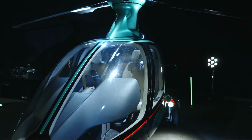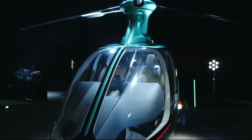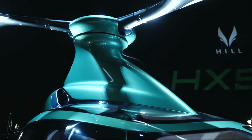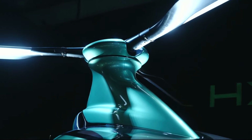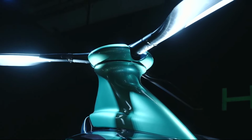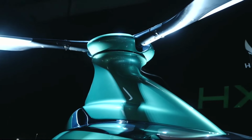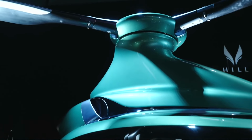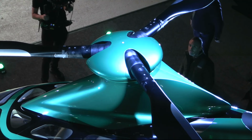Pricing for the HX50 starts at around $648,000, with costs rising based on customization preferences. Production started in 2023 and delivery times will depend on the order date. Hill offers a configurator tool for potential buyers to design their own HX50 and get a rough price estimate. A deposit is required to confirm orders, providing the opportunity to own a personalized private helicopter.